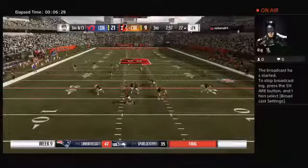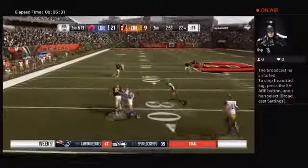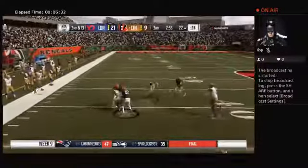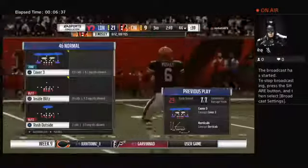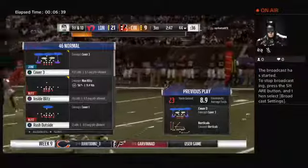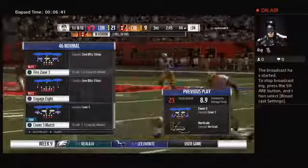Throwing on 3rd and long. Mosley. Quick hitter here. It's complete. And he'll get this one way up just shy of the 45-yard line. And they're able to convert on 3rd with a solid gain of 23.